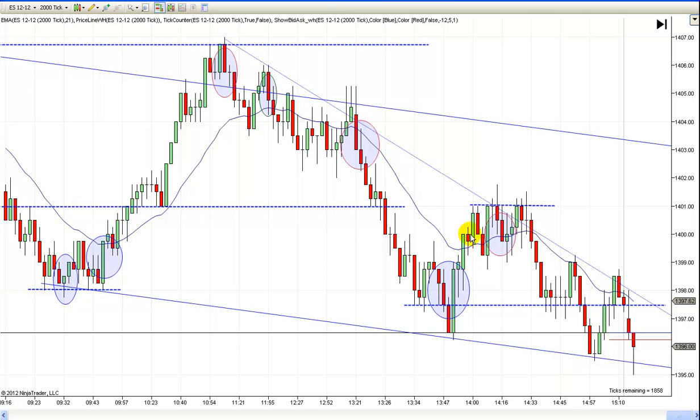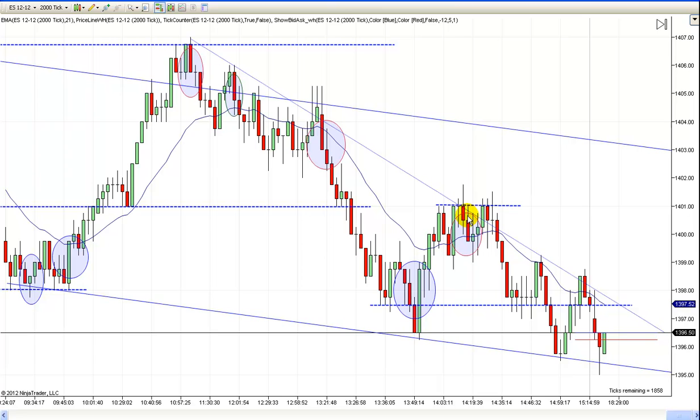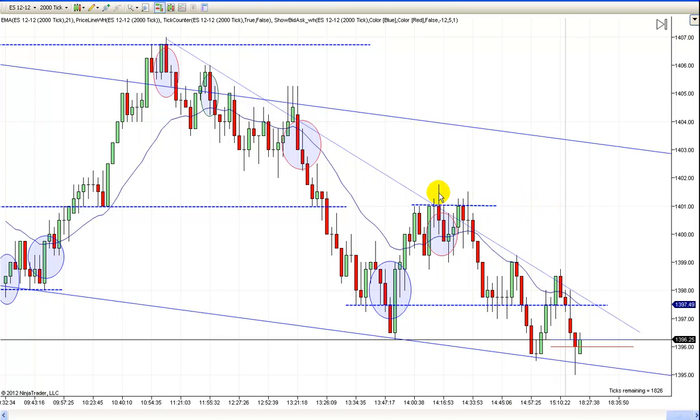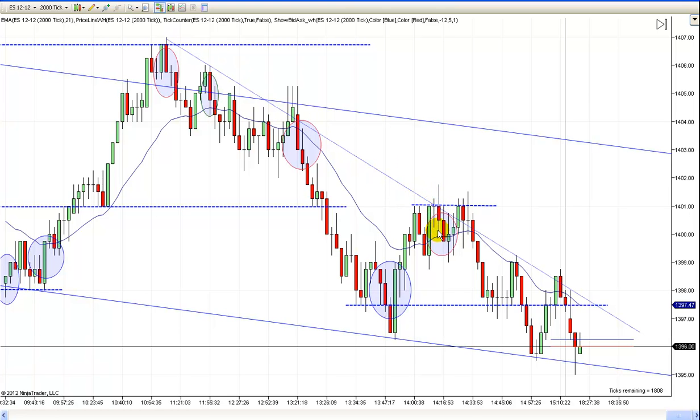And it took a few minutes, but it got on out of there. It was good for a scalp. You might have got a little more out of it on your runner if you held a runner, but you didn't get much out of it if you didn't. I mean, if you did take one. And then of course now this trend line has kind of been confirmed here, and notice that bar again, and I marked that one.